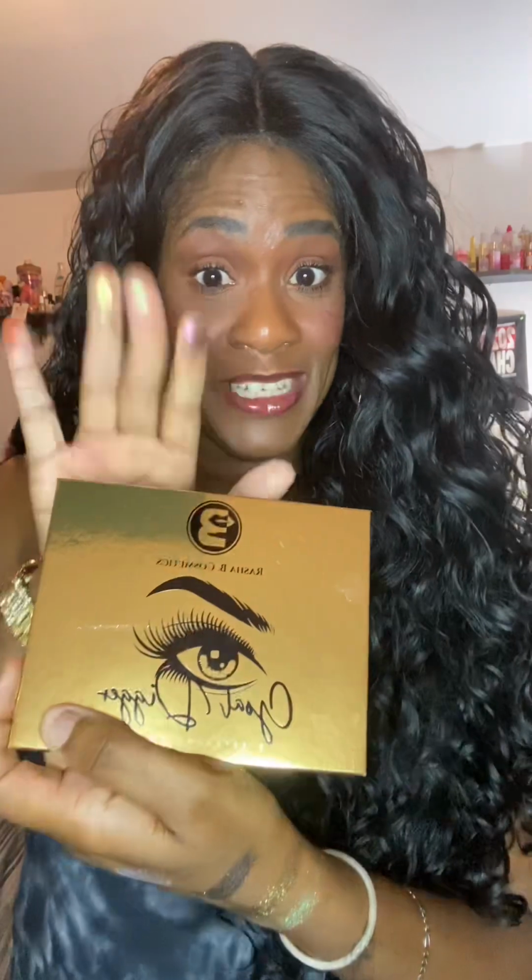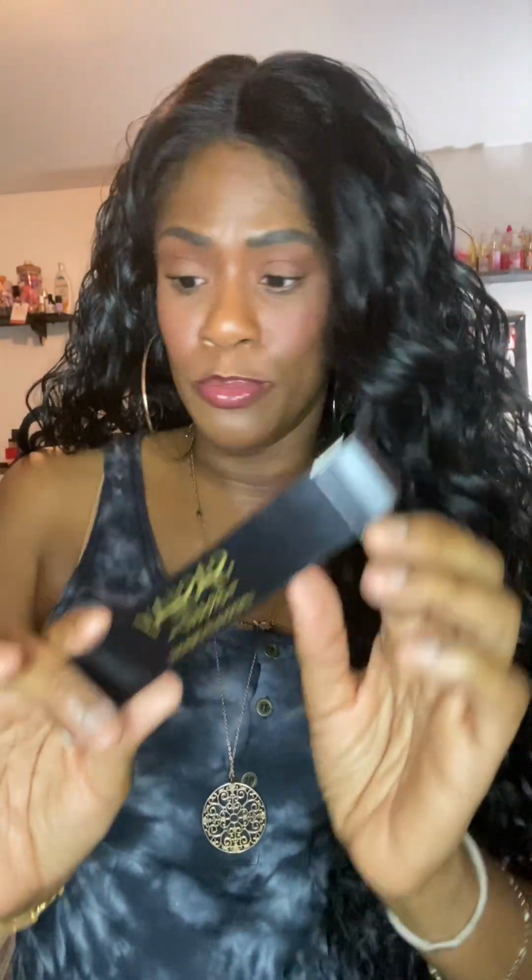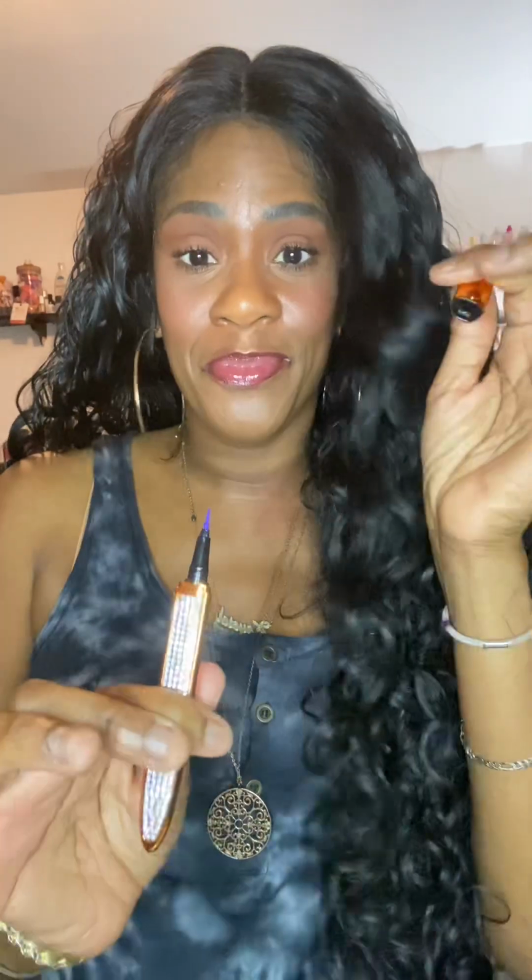Okay, so let's recap what I got. Got the Gold Digger palette, which I am loving. We have our lip liner and lipstick duo. This is the mascara, purple mascara, something I've never had before. So exciting, but new. Then also purple eyeliner. Yay. And then the two multi-chrome eyeshadows, which are these two right here, which look purple and blue on here, but when I'm looking at it, it looks like a pinkish and light blue. So, whew, I can't wait to play with this.